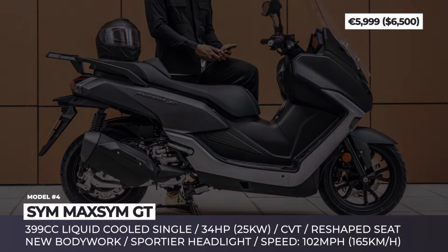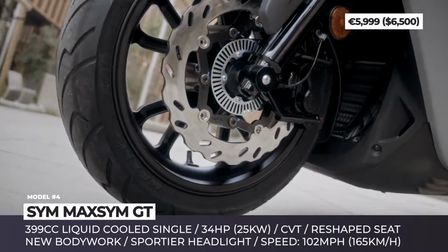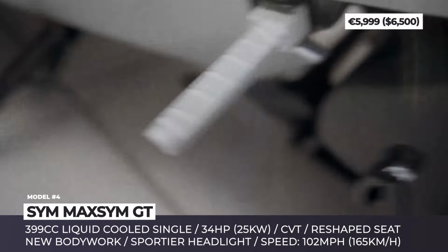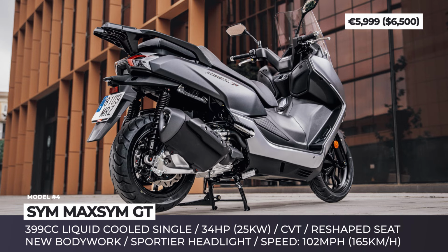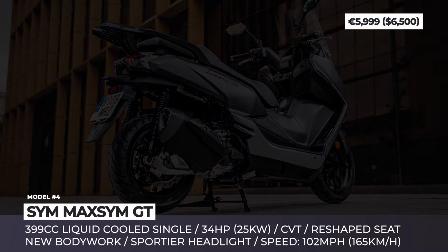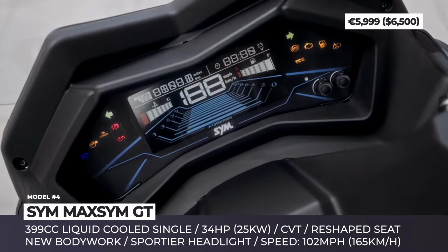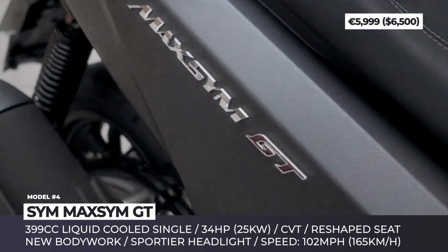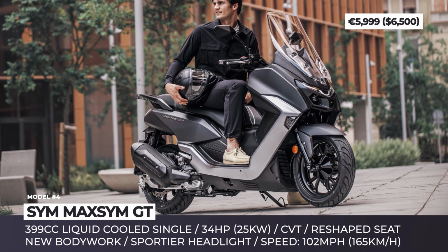SYM Maxsym GT400. The flagship scooter from SYM is getting long-distance ready with its latest update. Now called the Maxsym GT, the model aims to bring riders a more Gran Turismo-like riding experience. It gets revised, sportier-looking lighting, new bodywork, and a standard top-case carrier. The seat is reshaped to provide a comfier ride. It's also repositioned to 31 inches above the ground.